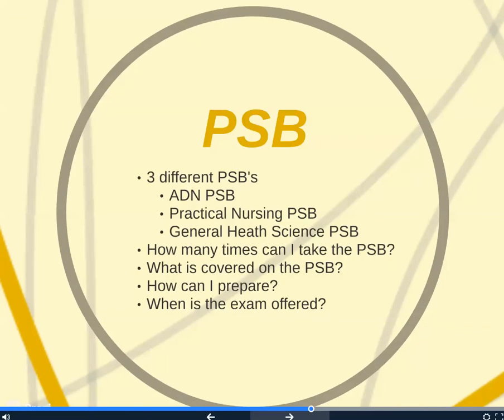Let's discuss the PSB in more detail. There are 3 different kinds of PSB tests. There is a specific PSB for the ADN program, a specific PSB for the practical nursing program, and finally, there is a PSB for the general health science programs. You may only take each PSB once during an application period. Some programs have a minimum score requirement on the PSB.